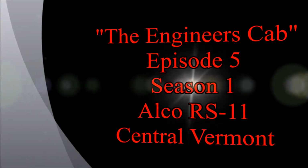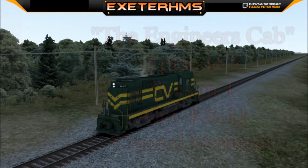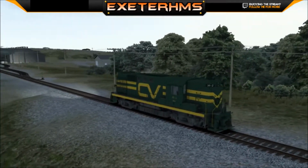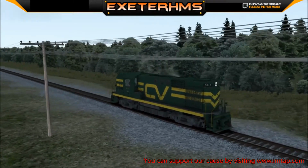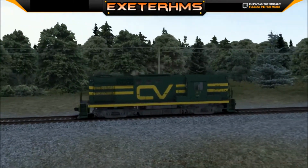Well, hello everybody, and welcome to episode number 5 as we take a look at the Central Vermont RS11 repaint. This repaint was my third choice in the lineup and tied with Conrail for many reasons.